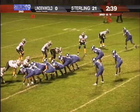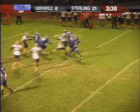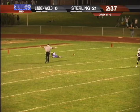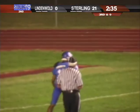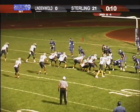Down and 9 from the 29. Mignano under center. He's going to toss it over to Zaire Gibson, and it's a halfback option pass again. It worked last week, and it does not work this week. About 1.5 yards away from connecting again with Julian Blackshear. Opportunities where balls are dropped.